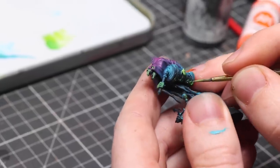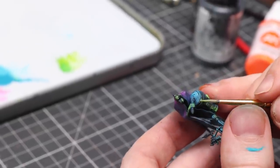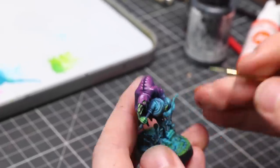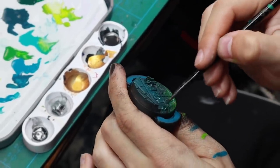Making a swirly blue magic glow on the drum and some green underglow. I'm really loving this. And let's get some atmospheric bases to match that.